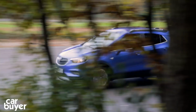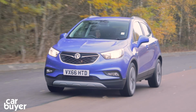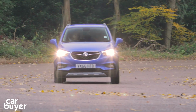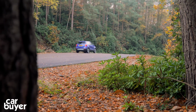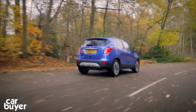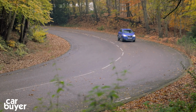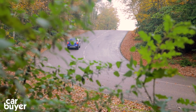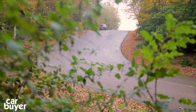Safety is one area where the Mokka excels, and the original car received a full 5-star crash test rating from independent experts Euro NCAP, providing excellent protection for adults and child occupants, and picking up a 100% score for its safety assistance technology. Overall, the Mokka isn't a car that you're going to regret buying, but we feel that it falls short on inspiration against some increasingly talented rivals.